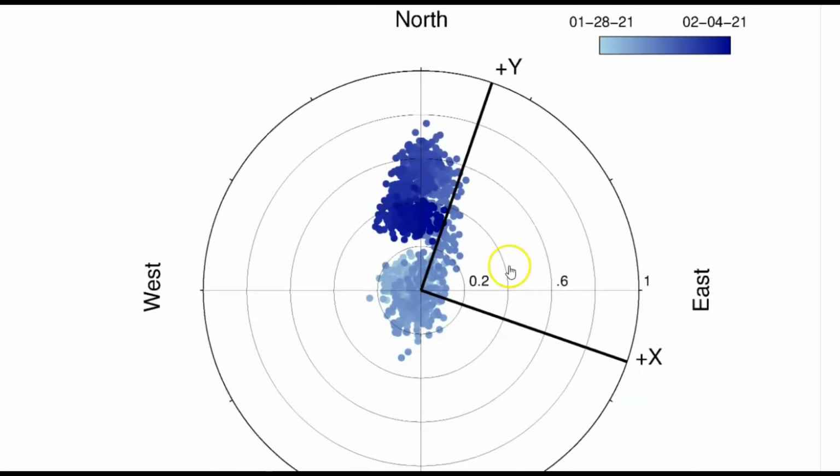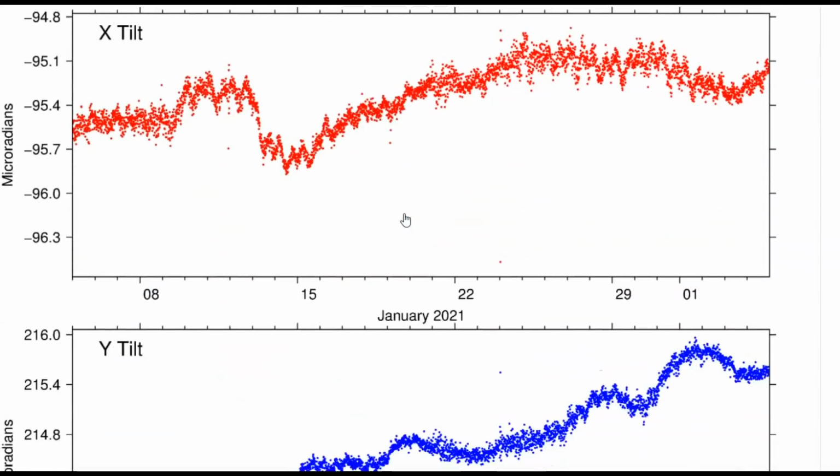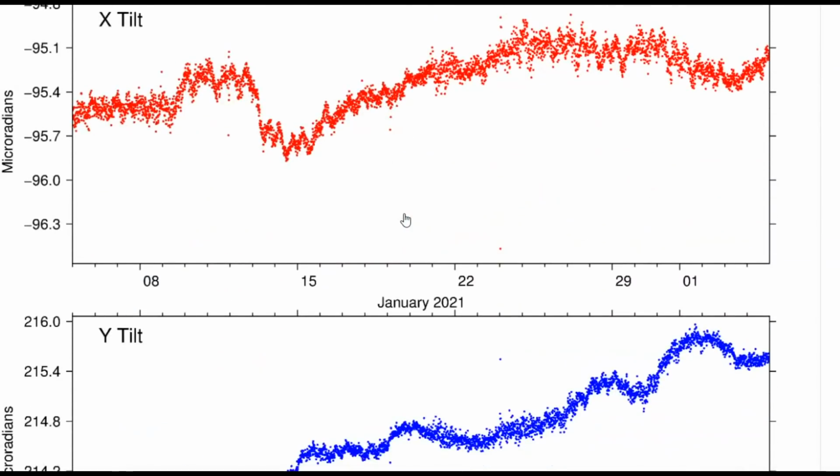And these are all the earthquakes. Look how it jumped all of a sudden. Going northwest, the uplift, and all the earthquakes. The darker the color means more recent the earthquakes. And this is for the last 7 days. And then the last 30 days.